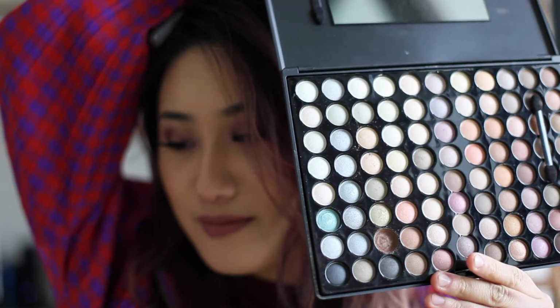It has 88 shades and looks something like this. Yep, it's big. I realized that these are the kind of palettes I'm not interested in, any of the Morphe palettes or any of these kind of palettes, because I don't know, the quality here is really crap, and I'm never going to use this many eyeshadows.